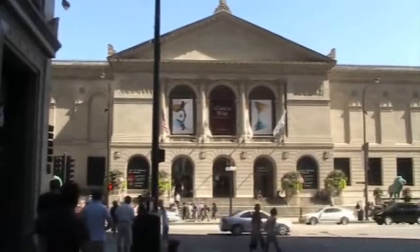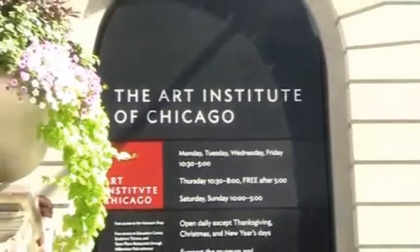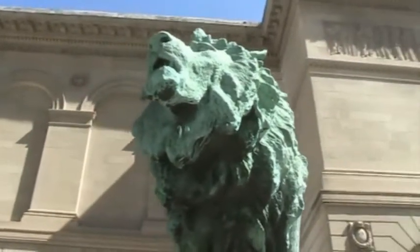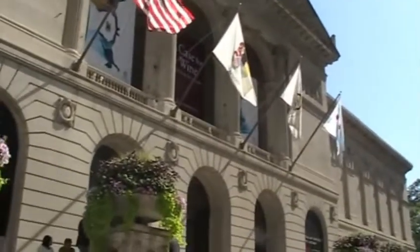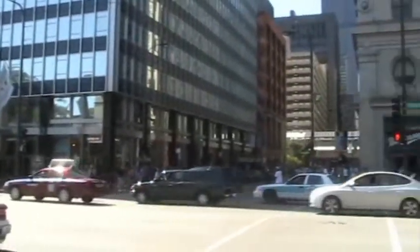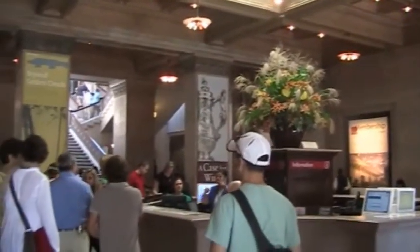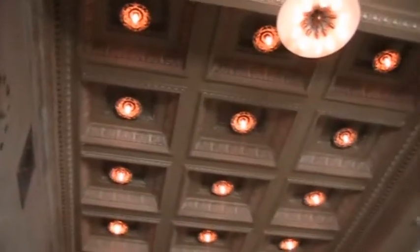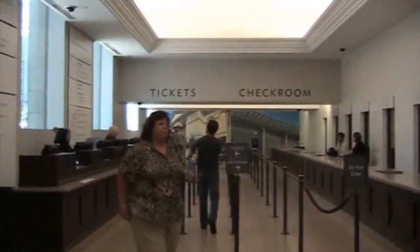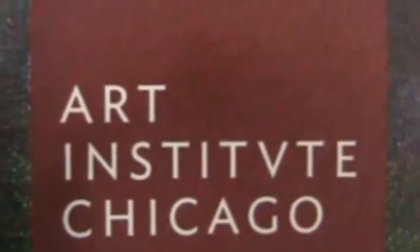The greatest art destination of them all is the Art Institute of Chicago. Located at the end of South Michigan Avenue at 1 million square feet, it is the second largest art museum in the U.S., surpassed only by the Metropolitan Museum of Art in New York. Its collection encompasses more than 5,000 years of human expression from cultures around the world and contains more than 260,000 works of art. Before visiting the Art Institute with the family, it would pay to do some planning.